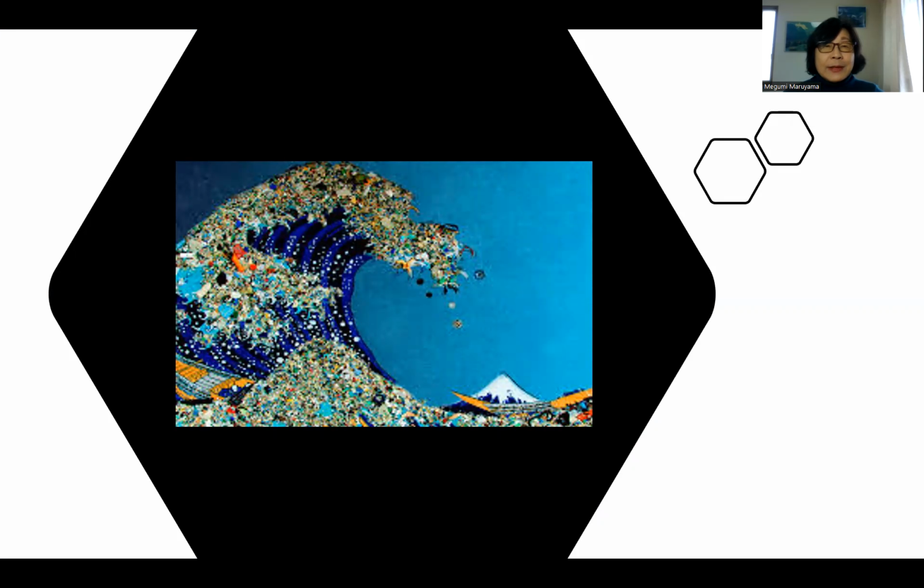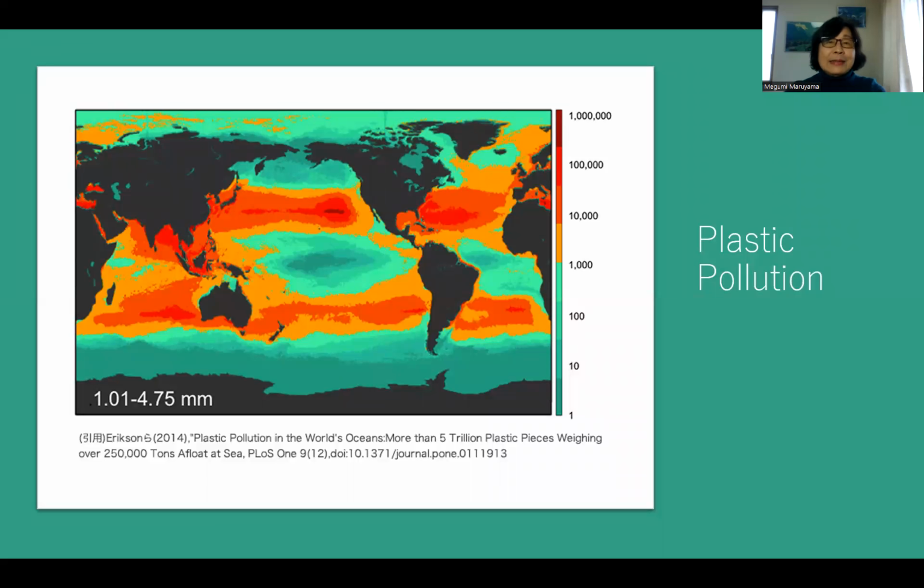This is the famous picture of Hiroshige. And this is not the original one. You can see the details here are plastic garbages. So this is almost true. So I'm not joking. Let's see here.